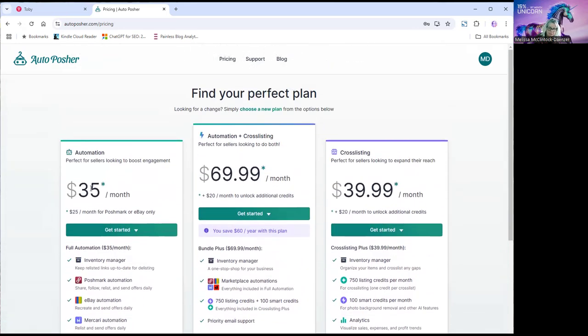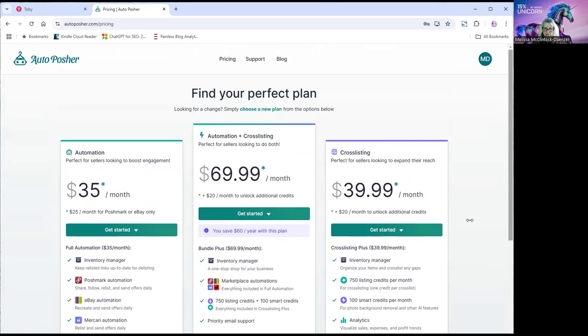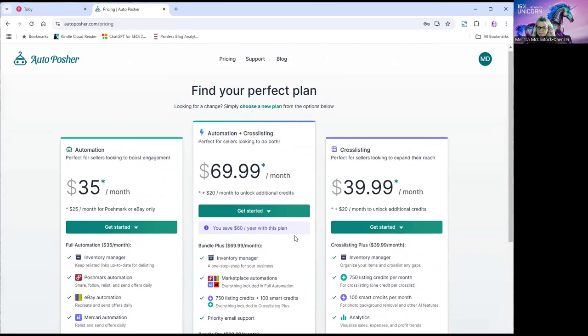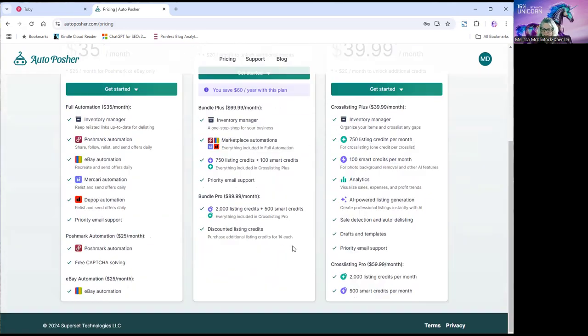Me, I feel like the difference between 35 and 70, I'm just doing half. I just like having the whole thing. And I've thought about it. I thought maybe I should just do this one. Maybe I should just do this one. But I just really liked having the whole kit and caboodle. And then they keep adding features. And I don't have to worry about running out of listing credits or whatever. So I like having the best tool available. I don't spend a lot of money on my business other than sourcing. So I like it. It's just me. To me, it's like paying an employee, and it's way cheaper and way more reliable.